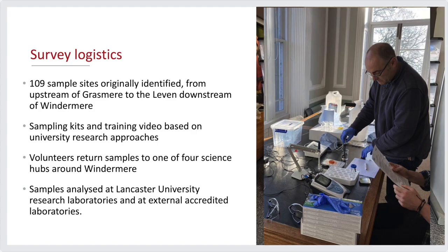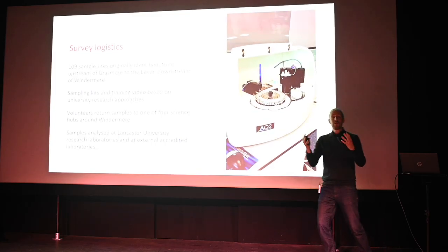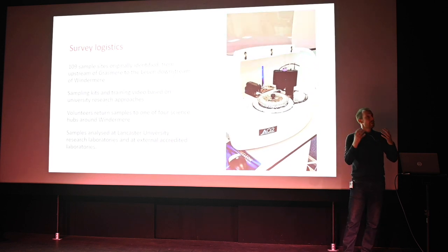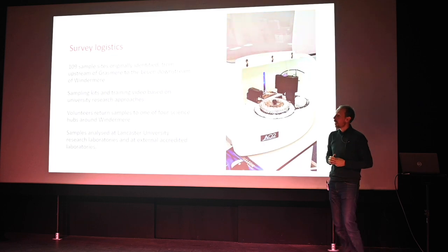You'll return as a volunteer your sample to one of our sample hubs. So here's my colleague Steve, who you heard from earlier, hard at work, gloves on, good Steve, glasses on, excellent. So measuring pH and conductivity in the samples. And then in terms of further analysis, we'll take those samples and they'll be analysed for a whole range of water quality parameters in research laboratories at Lancaster. For the bacterial data I'll tell you about, we send those to external accredited laboratories that can deal with 100 samples at one time.